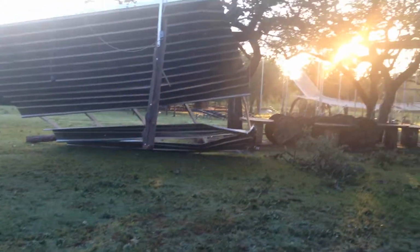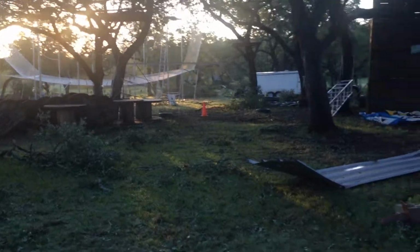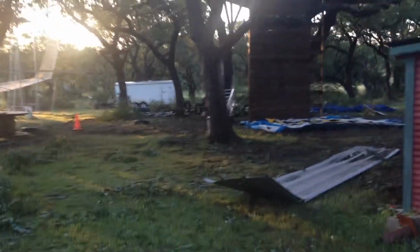Okay, here's the damage from the tornado we had here last night that I was stuck in.